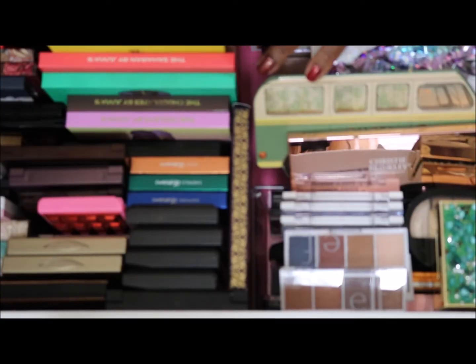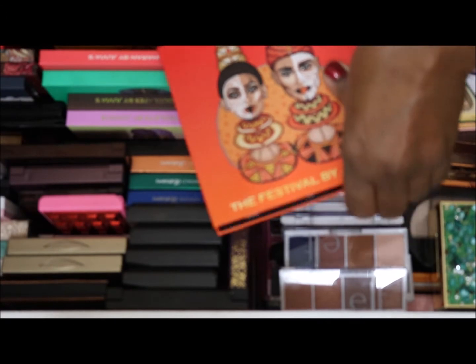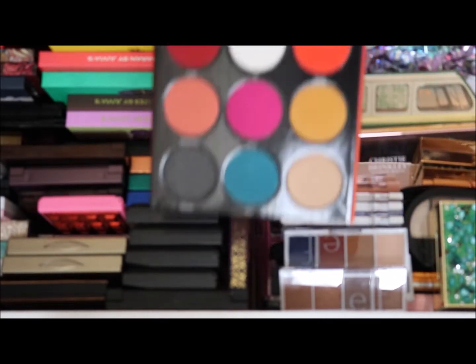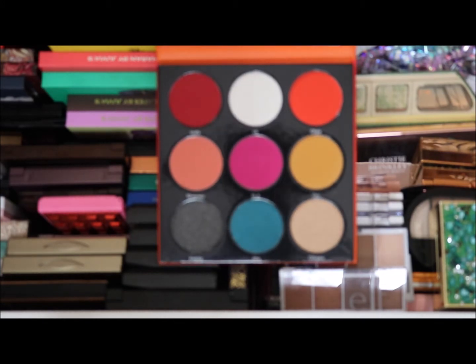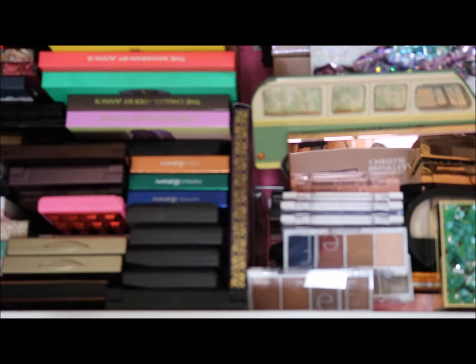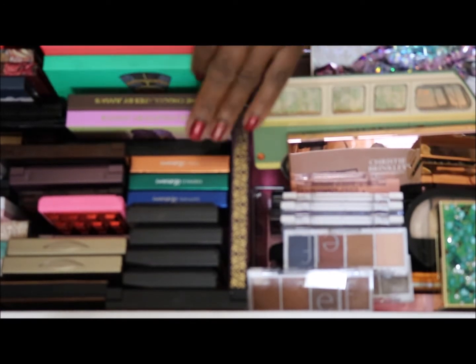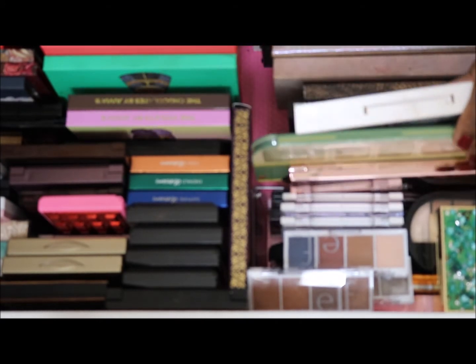So let's pull out another drawer here. Definitely going to pull the one I just got in my collection, the Festival by Juvia's Place, because that definitely is supposed to be a seasonal palette, even though I feel like you can wear it any time of the year. But Juvia's Place sent it in their Halloween mystery box, so in it goes. That's the palette. And I'm not going to do any more Juvia's Place.